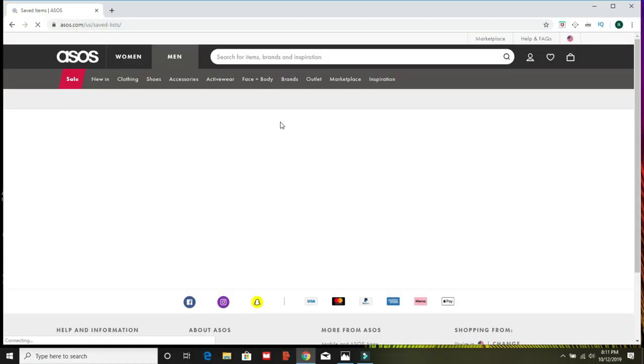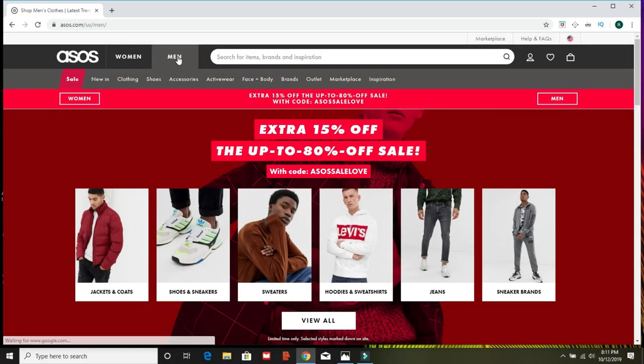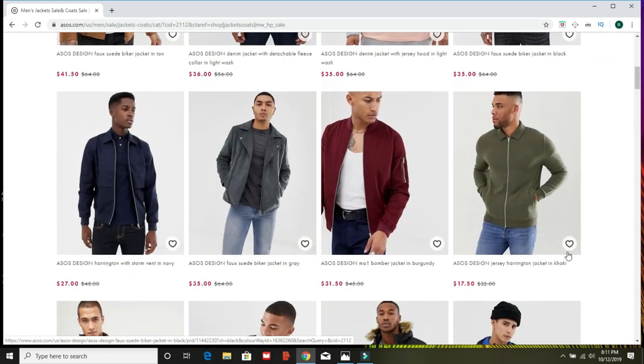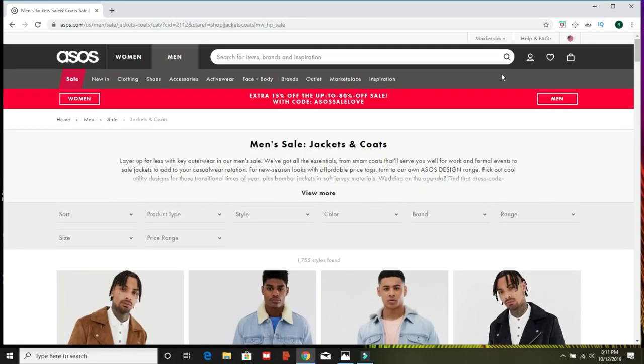Now, ASOS is an online retailer for clothing and accessories and shoes and that type of thing. They're based in the UK, but they do have a presence here in the United States. So that's really nice because you can order things and it's not gonna take a week or two to get to you. It actually gets to you within a couple of days. I really like the website, the design of the website, the layout of the website. They have hundreds and hundreds and hundreds of brands that are just really great. The designs are great, the prices are great, the shipping is free if you order, you know, above a certain reasonable amount. The returns are free.